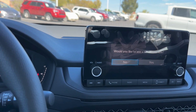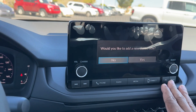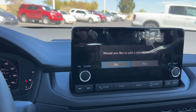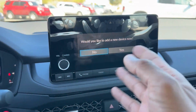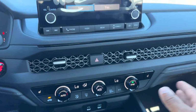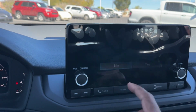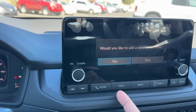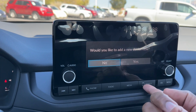Is it 13.2? I think so. But anyways, you still have buttons and knobs. So if you don't want that whole big screen tablet style, where your heated seats and all your controls are on the screens, you're going to like the Accord because it's still buttons and knobs. Your volume is over here, you have a tune on the right side, next track, previous, phone, radio, AM, FM, Bluetooth or USB, Apple CarPlay, Android Auto.